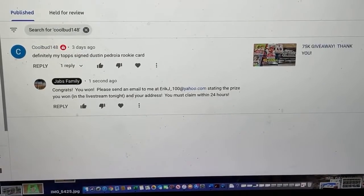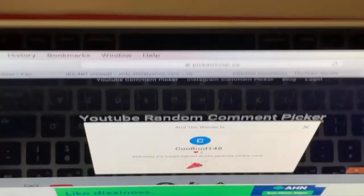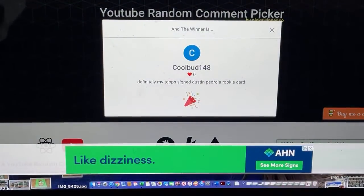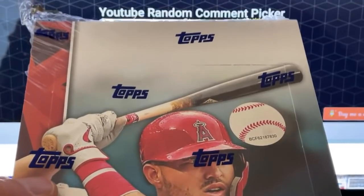Now we've got these two boxes left, and then we have the special extra giveaway. We've got the Chrome Black Hobby Box, and we've got the UK Box. Which should I do first? They're both worth about the same, around one. I don't know what Topps UK goes for anymore. Probably 160. The Topps Chrome Black sold for 150 on Topps when it was released, but I feel like most sites have it for around 200. We'll do the UK.